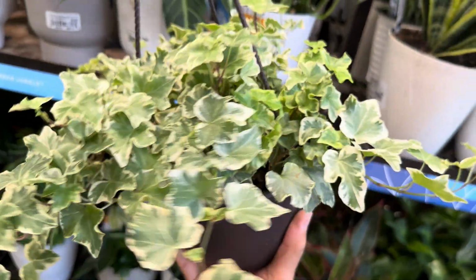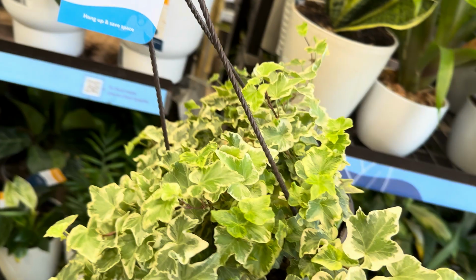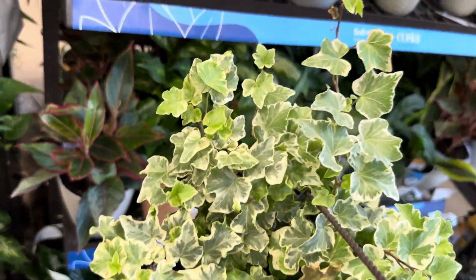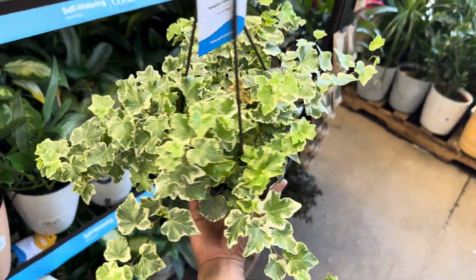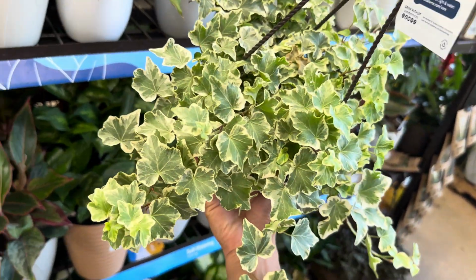And take a look at this gorgeous Hedera helix. Actually, it is known as the Wonderful Ivy. I love the Wonderful Ivy because it has really large round leaves and beautiful variegation on the edges. Unfortunately, this is just another plant I can't grow indoors long term.